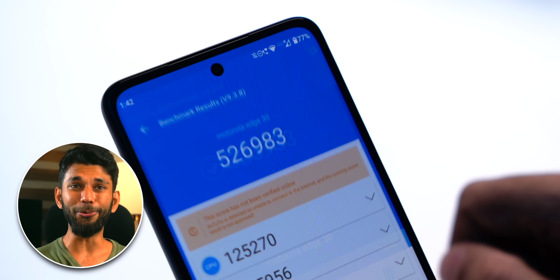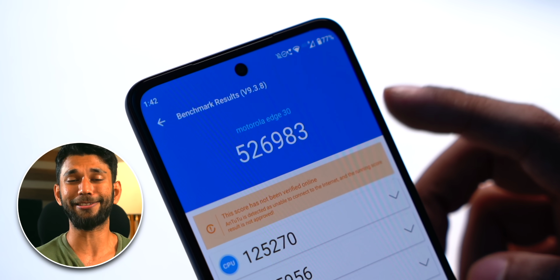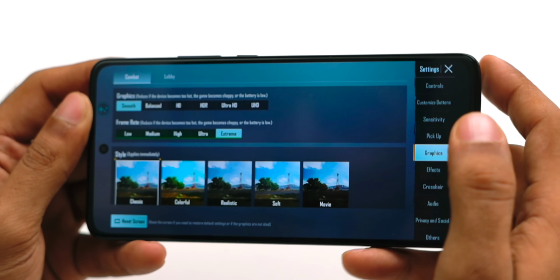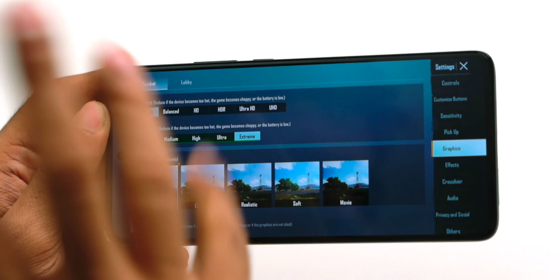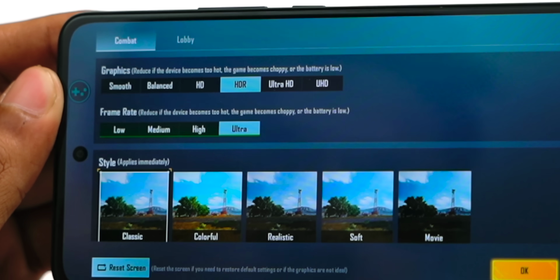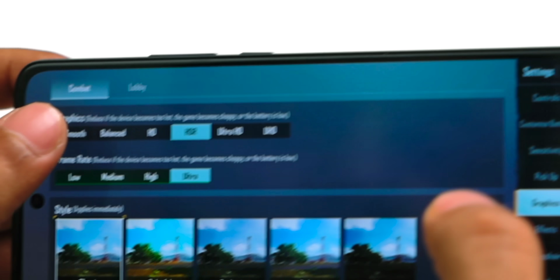And if you see in AnTuTu, the Moto Edge 30 scores 5,26,983, which is a decent score for 778 or 778G Plus. Now, the thing to see is how good is it in games? Well, it's BGMI time. So you have the option to play at extreme FPS or 60 FPS at smooth graphics, and max you can go is ultra 40 FPS at HDR graphics.